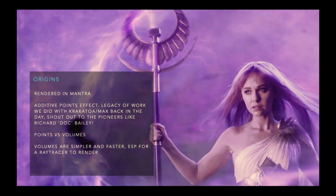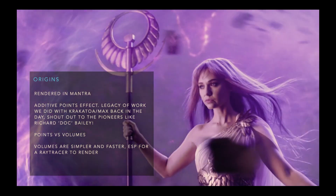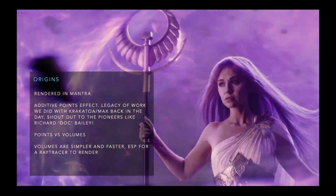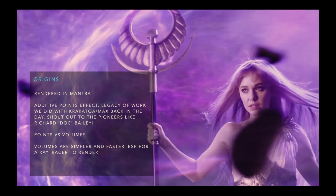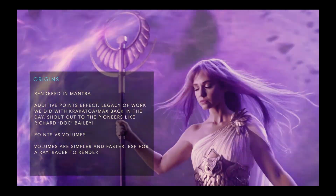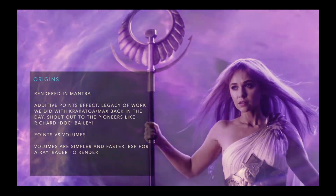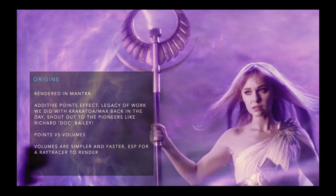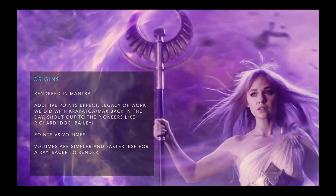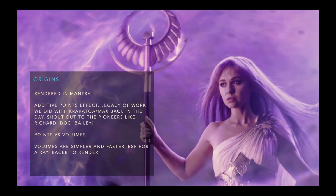This is an effect that we have been doing for a while. And back in the day, one of the first modern applications were the things that were done by a guy called Richard Bailey. So you guys can check him out. He was really a pioneer and explored a lot of these techniques that we are talking about now. And I think it was in Superman Returns that this showed up for the first time.